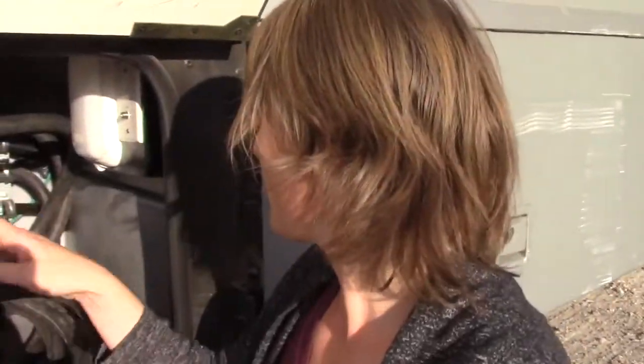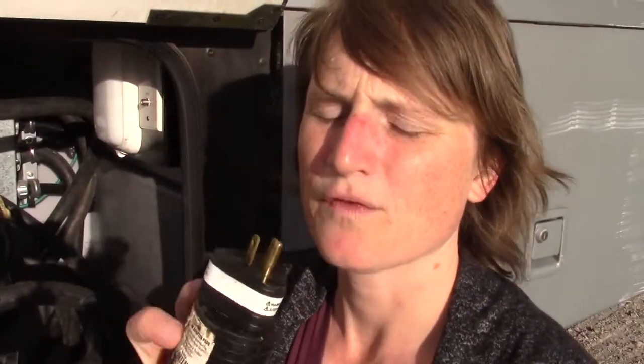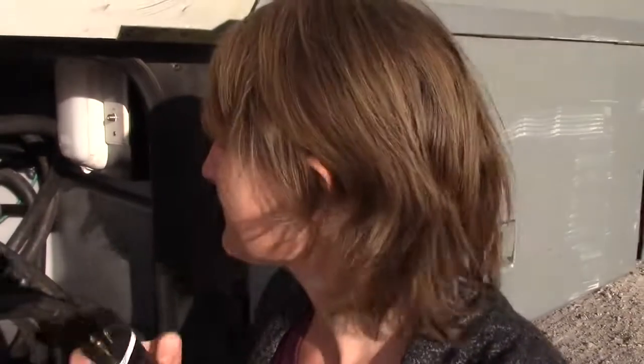You'd never run the air conditioners and the space heaters at the same time, but I'm just saying that's a lot of power. But some parks, like state parks, might only have 30 amp. So we have an adapter for that. And then we also have a 20 amp adapter, like if we're just mooch docking at a friend's house and just plug into a normal outlet.